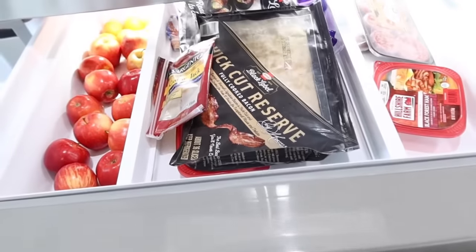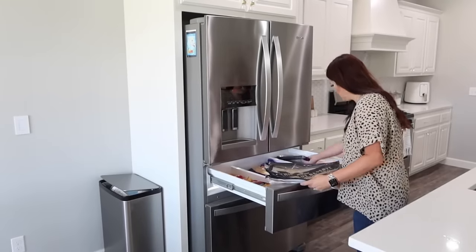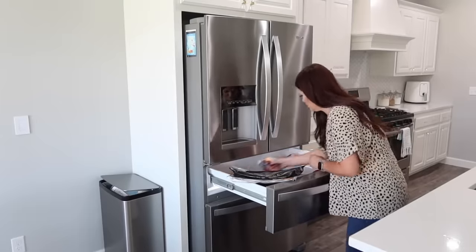Now, I do have a drawer on our refrigerator, so I'm gonna work on that real quickly as well. For the most part, it's organized, but things in the dividers kind of get mixed up. So I was just kind of fixing those.